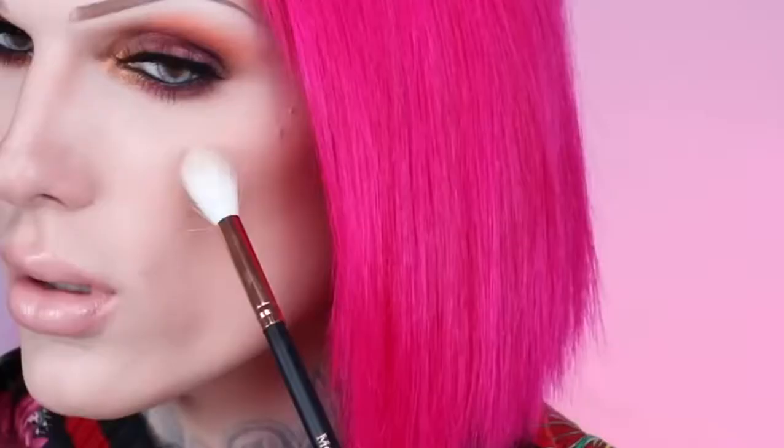She's a little dusty. Who else hates when they freshly wash their hair and it just doesn't want to do anything? That's me right now. I'm like, ugh.